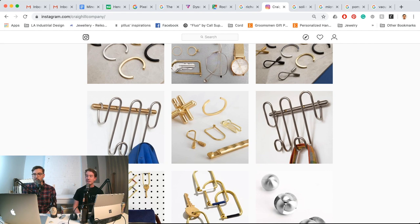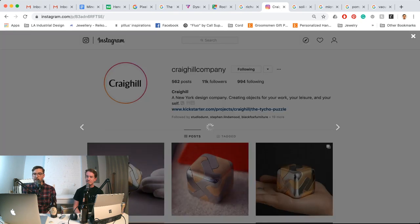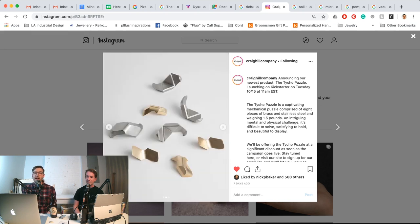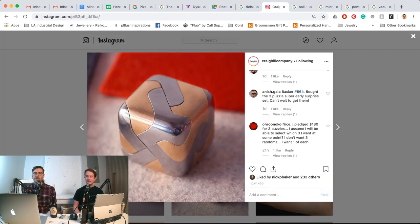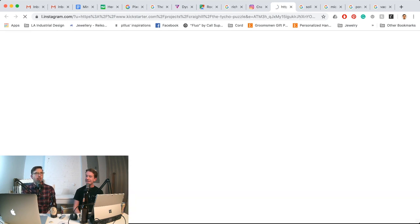We want to shout them out because they just launched a new Kickstarter for the Tyco puzzle. It's a cube with a bunch of pieces. It all comes apart and fits back together. It's crazy to me, and I am so intrigued as to how this comes together. It forms this really nice soft cube. I saw the launch and thought, oh, that's cool. Yesterday was their first day, and I went to Kickstarter and they had already passed their goal.